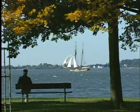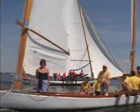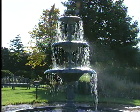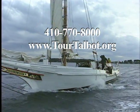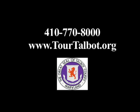For more information on Talbot County's small towns and villages of Oxford, St. Michaels, Tillman Island, and Easton, Maryland, call 410-770-8000 or visit tourtalbot.org.